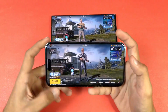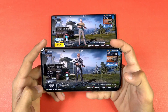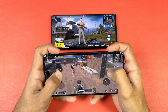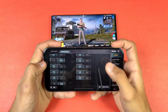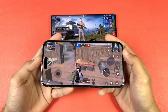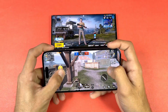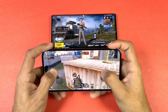So now let's play on the iPhone 14 Pro Max first in the arena training. Let's see how the iPhone is performing in the game. So right from the start, the gameplay feels really, really smooth, as you can see. Let me show the gyro first on the iPhone 14 Pro Max, and you can see the gyro is really, really responsive. No issue whatsoever. One of the best. The speakers are also really, really good on the iPhone 14 Pro Max.